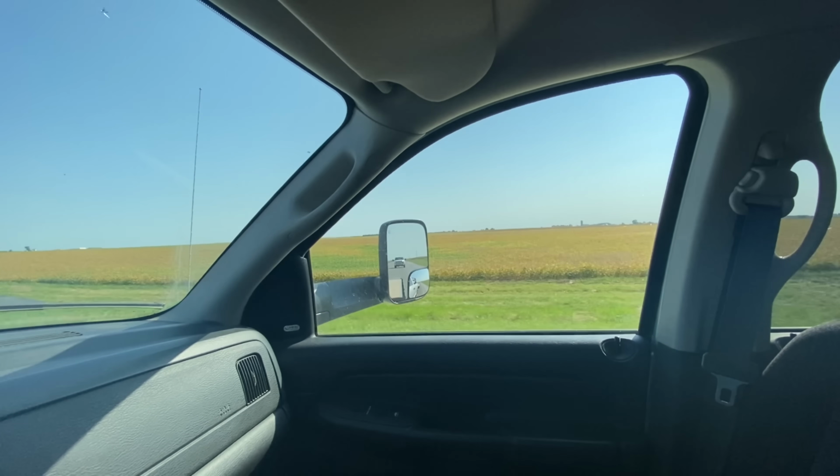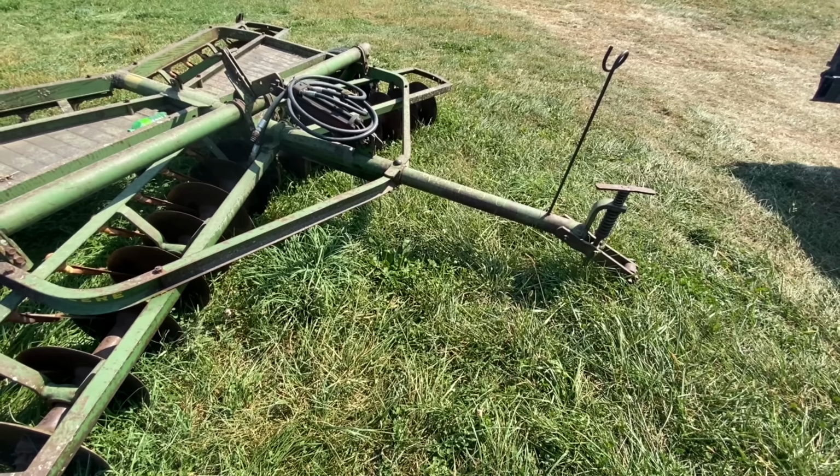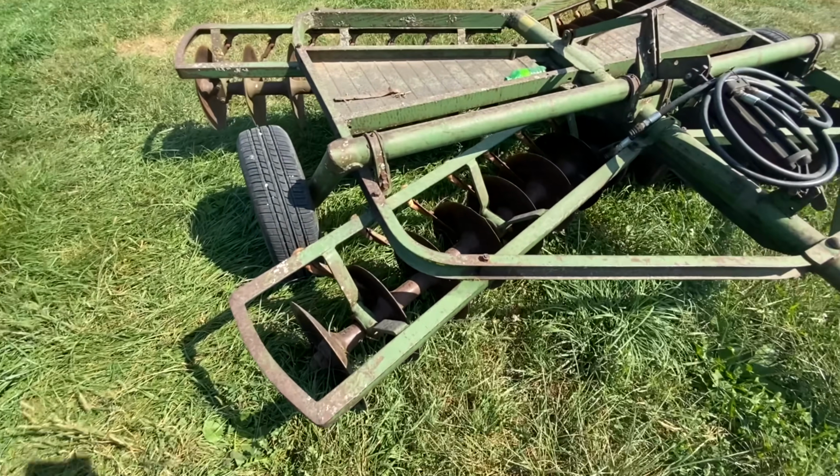Hey, Dad and Grandpa, can we move here to farm? This is some absolutely beautiful farm ground. Well, this is what I bought, a 12-foot John Deere RWA.